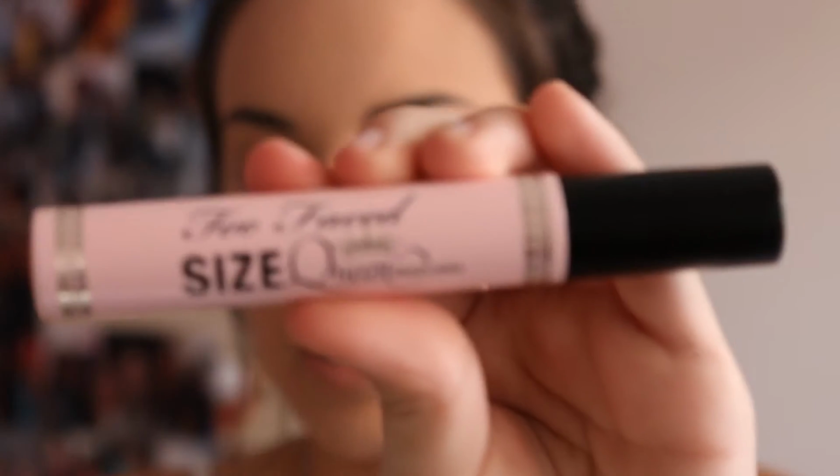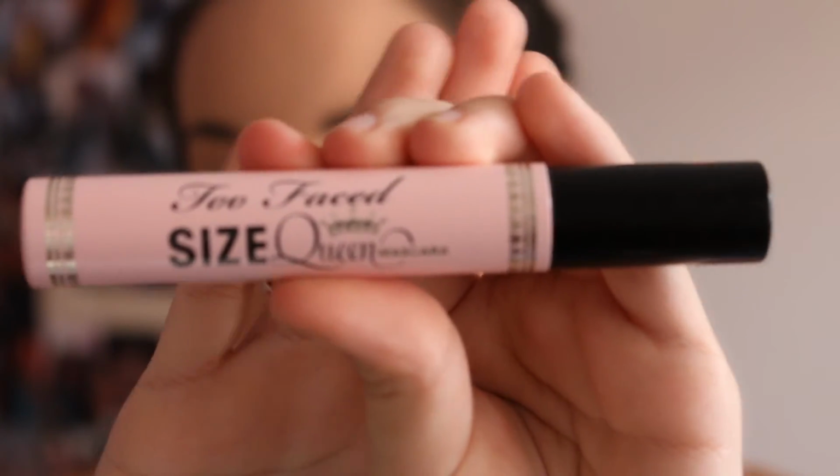Okay, so because I'm not going to be applying any eyeliner, I will be applying some mascara, and I'm using two. I never use just one because I feel like if you use more than one, you get a better result. But if you just like to use one, that's perfectly fine, but I like to use two. So the two that I'll be using today is the Too Faced Size Queen. So that's that one there.